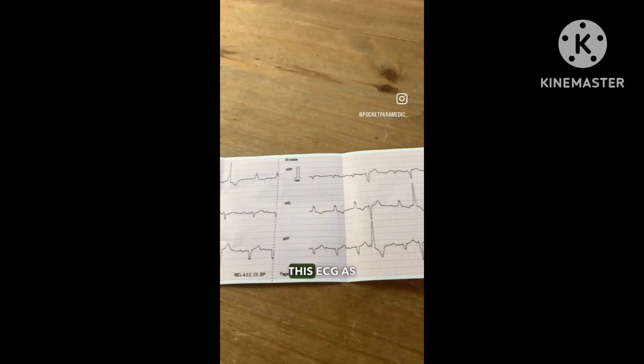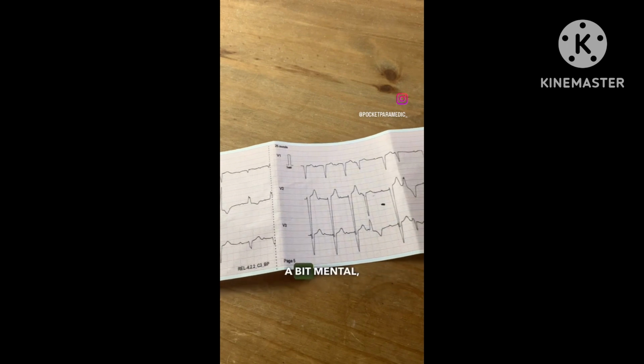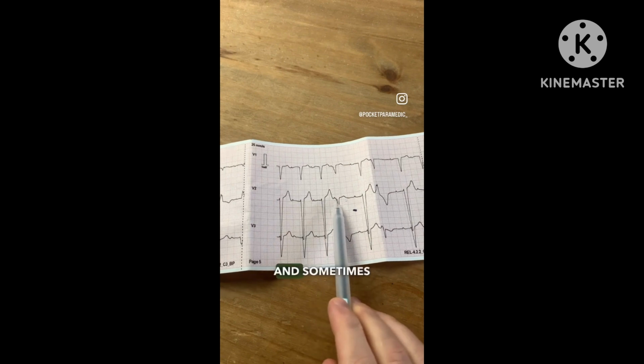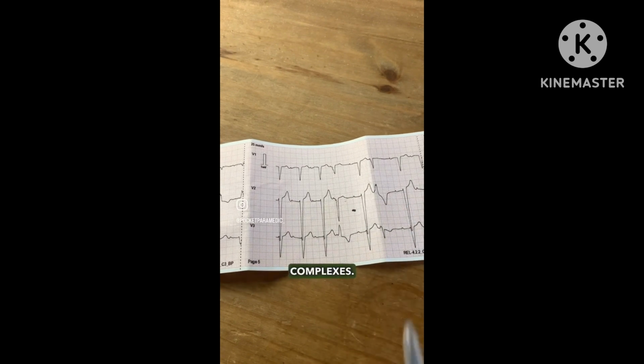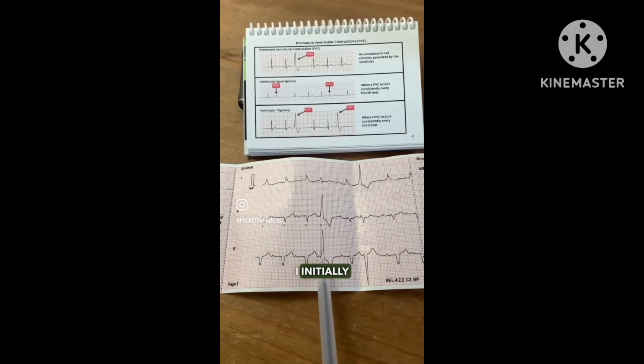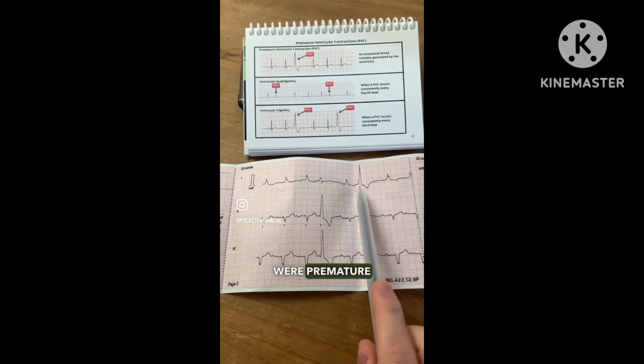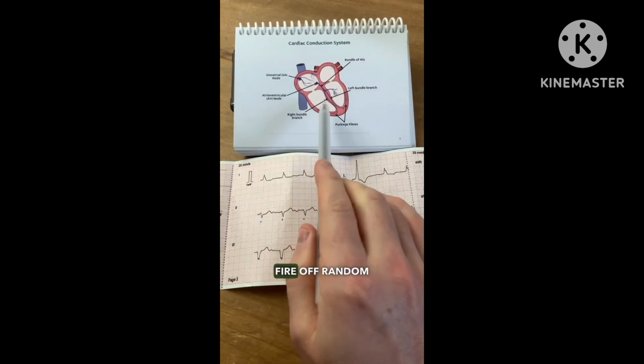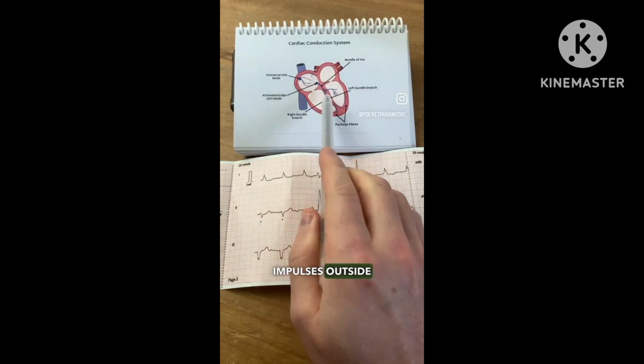This is how I interpreted this ECG as a paramedic. This one looks a bit mental, so let's get into it. I'll be honest, I'm totally distracted by these broad and sometimes irregular QRS complexes, so I'm going to tackle these first. I initially thought these irregular beats were premature ventricular contractions, or PVCs, which occur when the ventricles fire off random impulses outside of normal conduction.